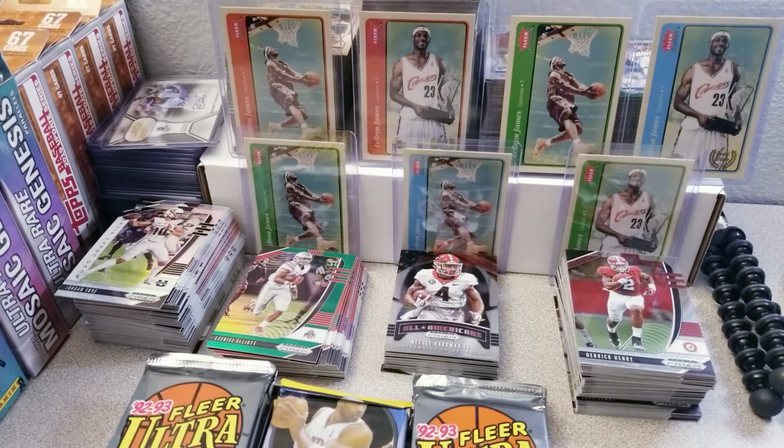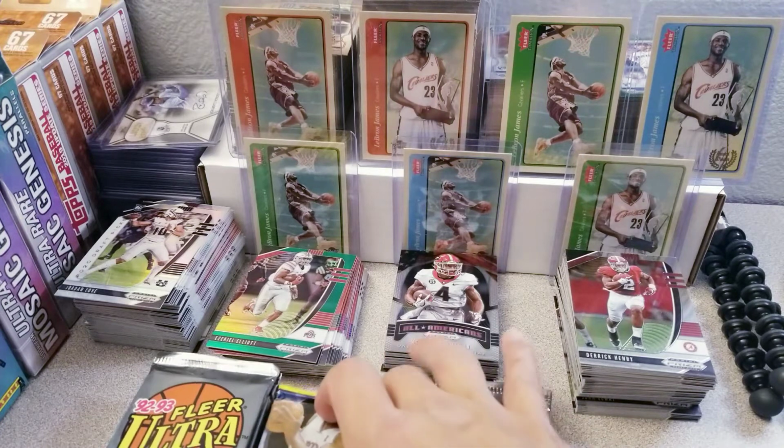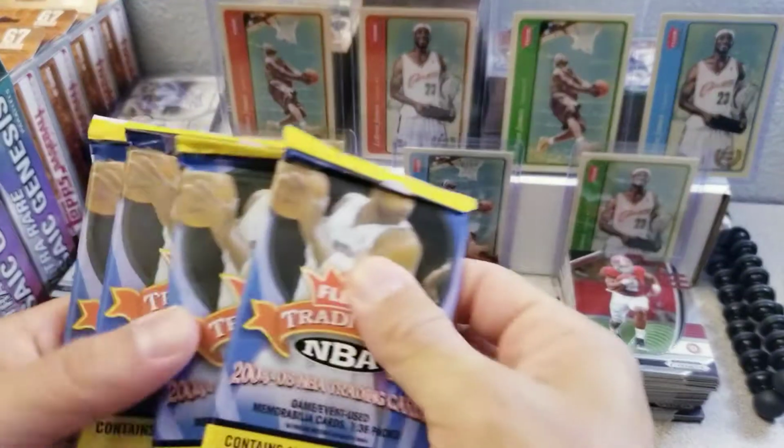It's been a couple of days since I uploaded a video, but I had some product come in today that I got off of eBay. You can see in the background there some LeBron James cards, the second year card, 2004-2005 NBA Fleer Tradition. I saw this guy on eBay selling packs, so I ended up getting two lots of two, so four packs.